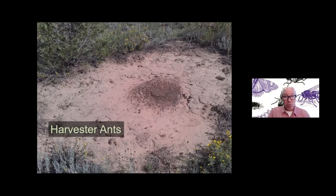And my favorite group of native ants are the harvester ants. And just like their name implies, they harvest. They harvest grass seeds. They feed on grass seeds. They're not attack ants. They're not crazy meat-eating, marauding ants. They just traipse out into the woods and they collect seeds and they bring them back and they keep a very tidy colony. You can't really see what's going on.